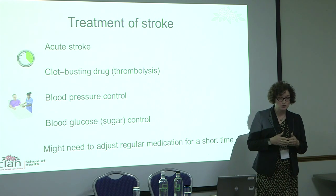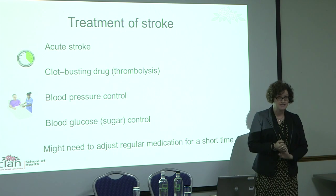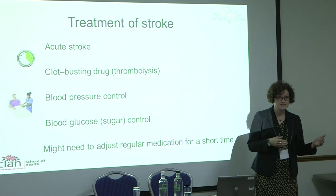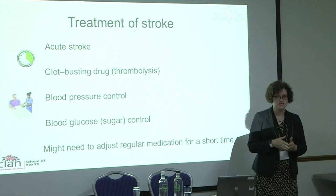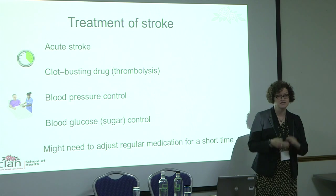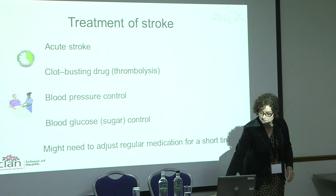However, it's also very important in the very early stage after a stroke, when you're in the first few hours or days in hospital, that blood pressure is kept well under control, and also blood glucose. These things can also affect recovery after the stroke. So even people who don't have thrombolysis, because it's not suitable for them, will still need medication adjusted. And if people have already been on medication, that might need to be changed in the short term when they're in hospital.